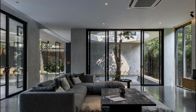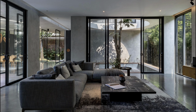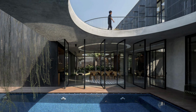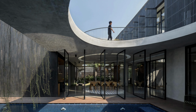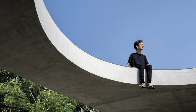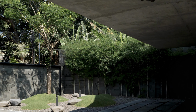The living room, with access to the west courtyard and the pool, sits close to the dining area. The stairs to the second floor, functioning as both railing and structure, act as a sculptural element in the living room. The house incorporates a passive design strategy, with the second floor massing on the west side providing shade in the afternoon.